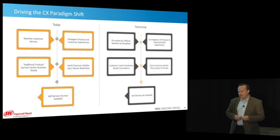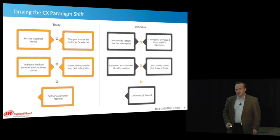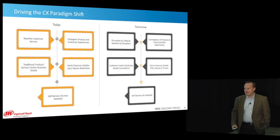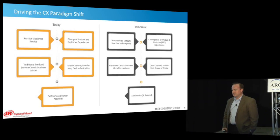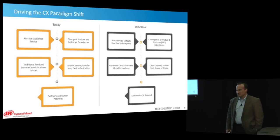It was probably two months ago. We had a homeowner who reached out to their installing dealer and indicated that their system was not working properly, because they'd just gotten home from work and the temperature in their home was different from what they had set the thermostat at. In the previous world, what would have happened? The dealer would have dispatched a truck out to the home and gone through the typical diagnostics. It's a model that has a lot of cost, a lot of inefficiencies, and homeowner inconvenience.